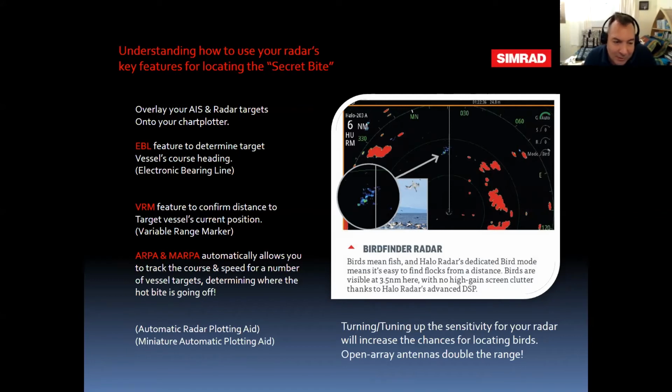Your ARPA and MARPA, for instance, automatically will allow you to track the course and the speed for a number of vessel targets. So you can ID the targets that you're interested in and set that up. All right. By doing that, you're going to determine where that hot bite is going off. You're going to be able to get in on that action without anybody telling you. If you're looking for the acronyms on that, automatic radar plotting aid is your ARPA, and your miniature automatic plotting aid is your MARPA.